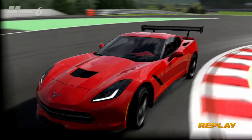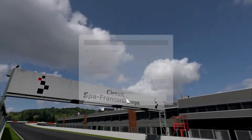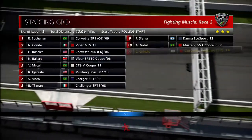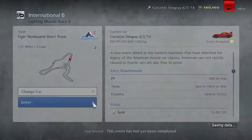Very good. Very nice. Right, let's see. Let's take our 28,000, I think it was. 27.9, close enough. 140,000 credits so far. And we already own the car for the next two championships, so we're not actually going to have to buy anything for those either. So, next, we should be able to start International A with about 400,000 credits, which will be sick. But next up is Iga Norwand.